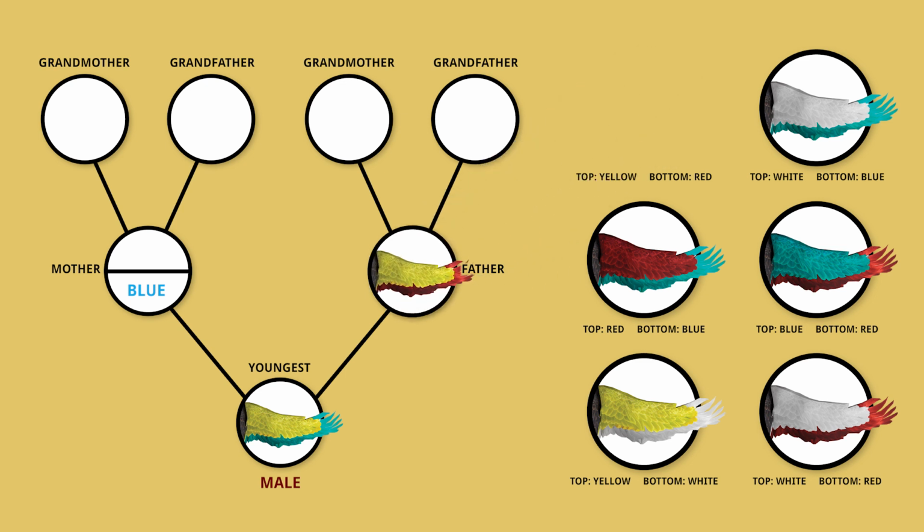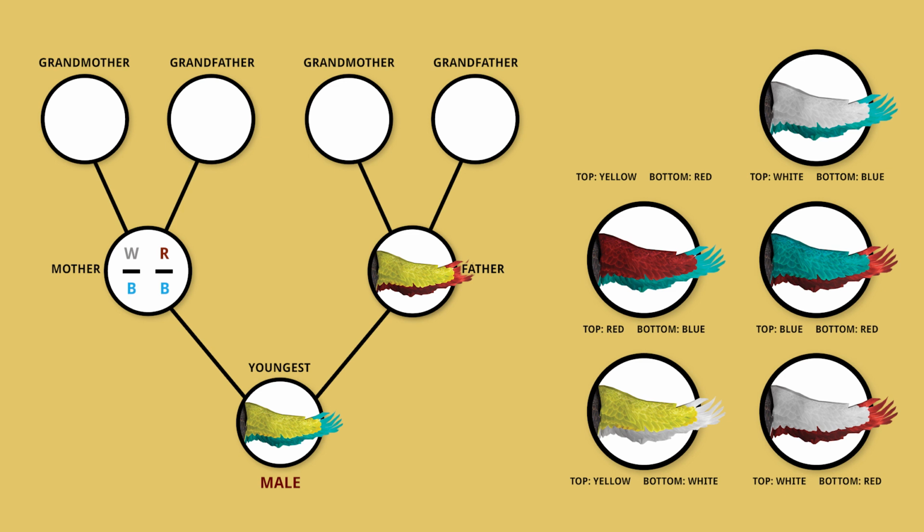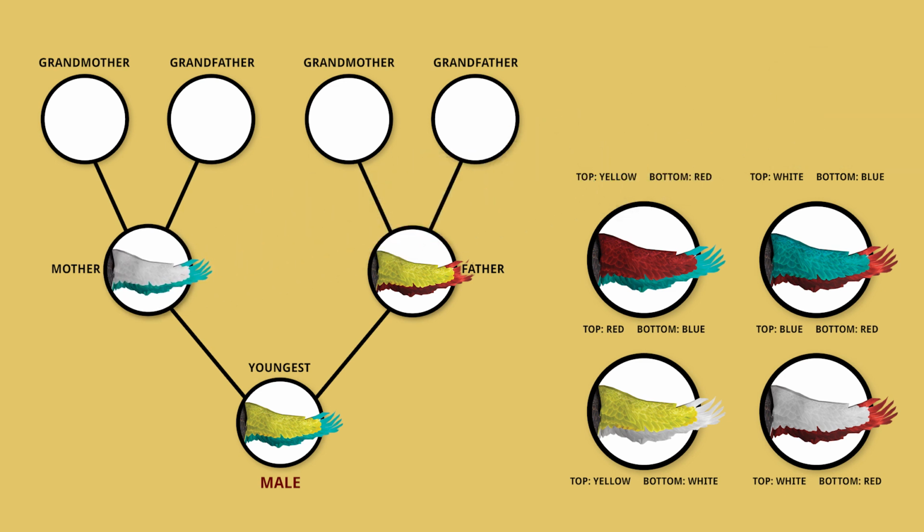As we found out before, the mother has blue bottom feathers. Looking at the options to the right, we see that the 2 possible variations for the mother are white top, blue bottom, and red top, blue bottom. But if red top, blue bottom were the mother, that would mean her mother would have a red top and her father would have a blue bottom. Looking at the options to the right, we see that there are no more variations where an eagle has red top feathers. That means this combination isn't possible, so the mother must be white top, blue bottom.